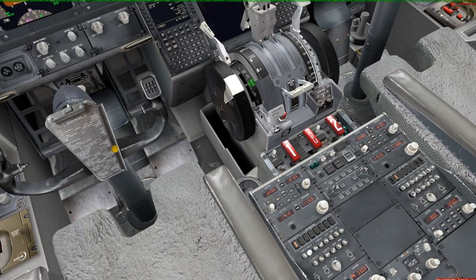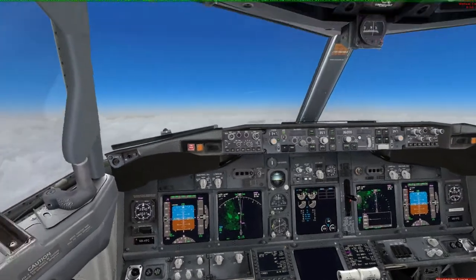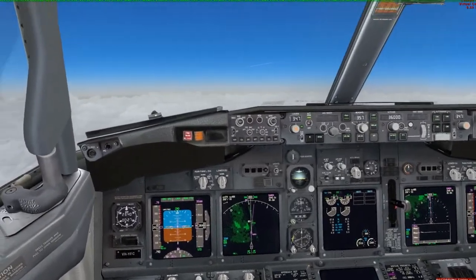This is 150, visibility 6,000 meters. Has added 2,200, broken 2,700, overcast 4,200.